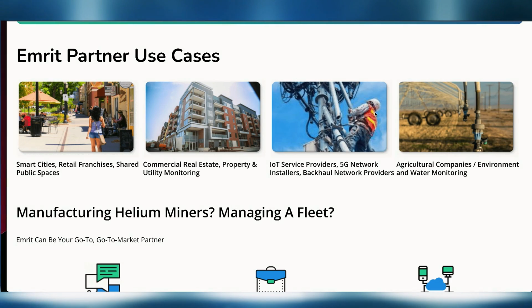I was looking just at the partner use cases: smart cities, retail franchises. Obviously, we've seen public spaces, commercial real estate property, utility monitoring. Where do you see the data side of this going, especially as blockchain becomes a much more relevant application, especially in new development? And when I say new development, I mean new tech development, a lot of tech engineers transitioning from the Web 2 tech stack, trying to move into Web 3. We're seeing a lot of people going in that direction. Where does this stop? And maybe not stop. Where does this begin in terms of the kind of data that you could start to look at to grow networks like this? What would be some of the things you guys are watching for?